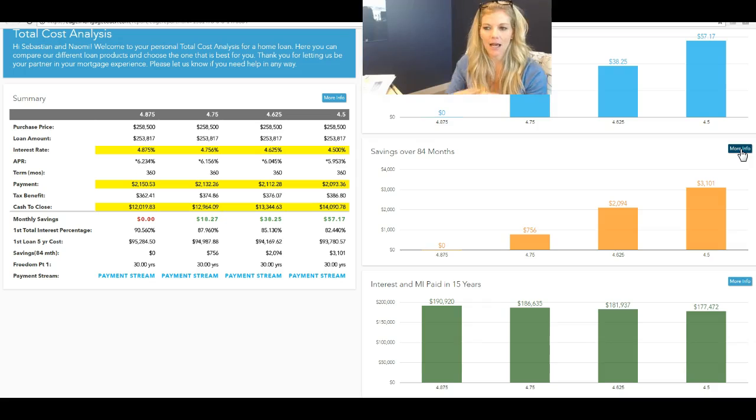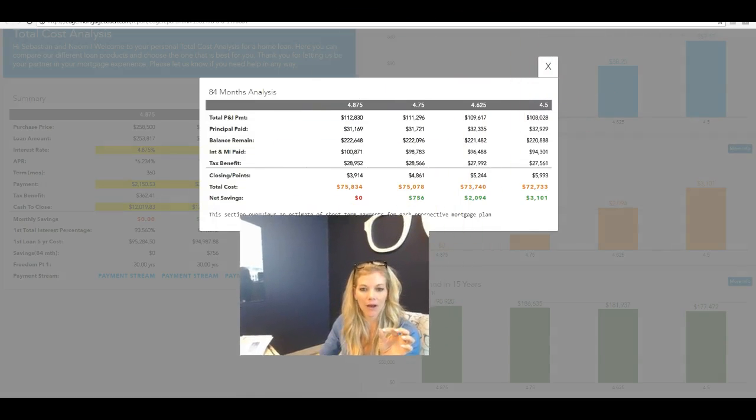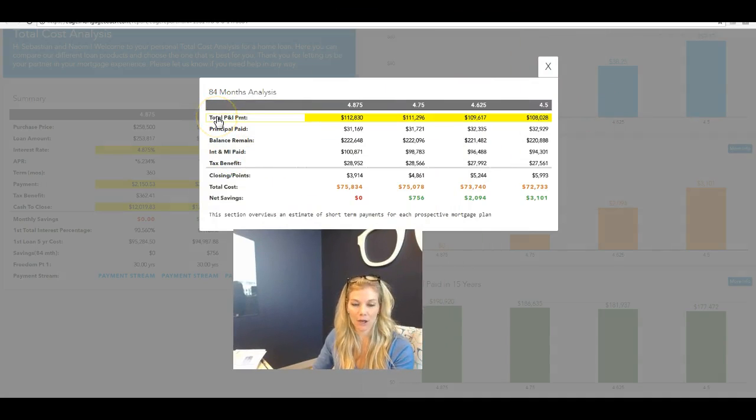We can customize this. But we calculate to the penny what the total amount of principal and interest that you're going to pay with each option over 84 months. So if we're comparing FHA versus conventional or VA versus conventional, we can literally calculate it to the penny and we don't have to guess which one makes the most sense. Because when you make an emotional decision with finance, it's usually not a good decision. You want to make a factual one. So I give you the facts and the numbers and it makes it super easy.